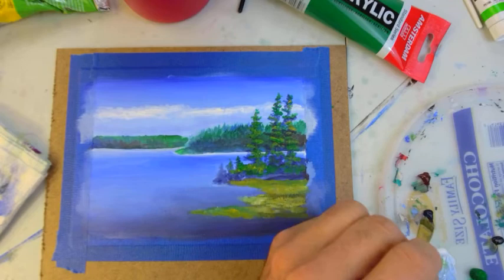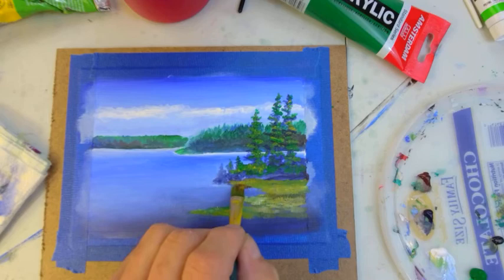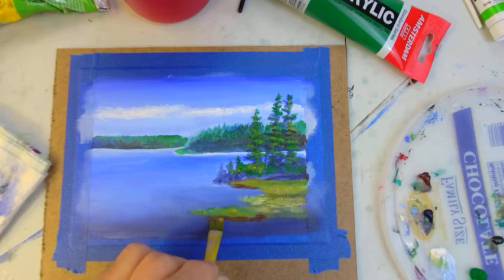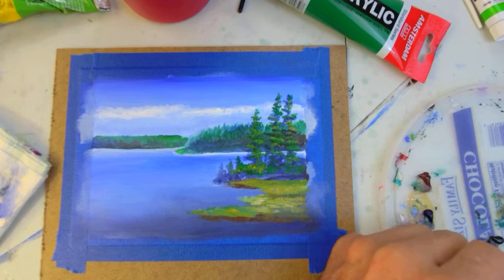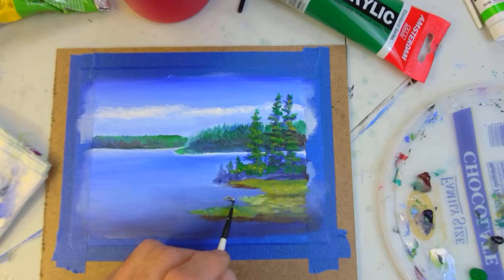Let's do this. Put some reflection down. This is just a fast, loose painting. And we may add a rock, or add some rocks right here in the water. Rock on the water. That was a song.